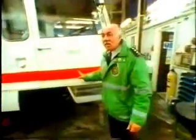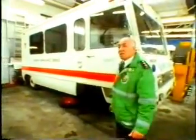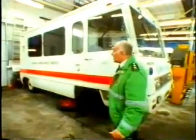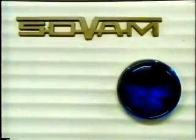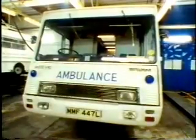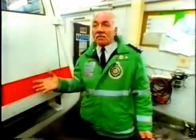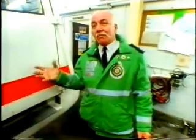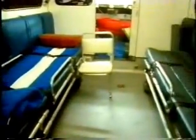This is the Reeves Sovam ambulance. It was built in 1971-72 after the Ogle report. And the Ogle report said that an ambulance vehicle should be a casualty on wheels. And if you look in the back of a modern day vehicle, you'll see that most of the equipment, style and stowage is made from this vehicle.